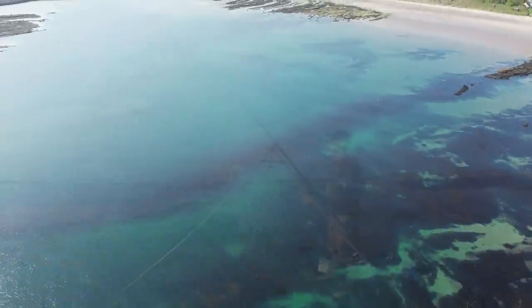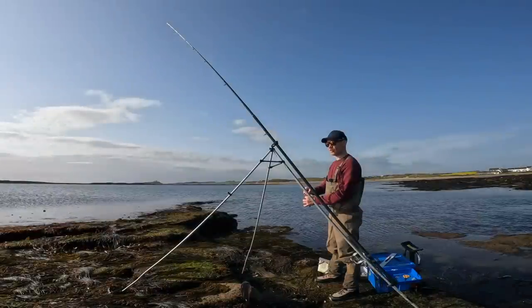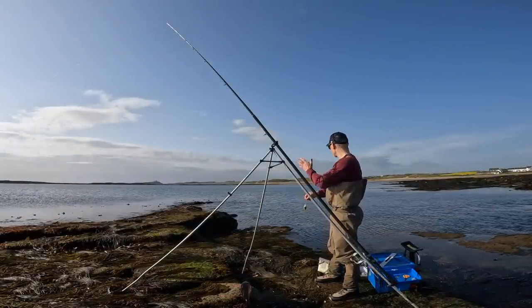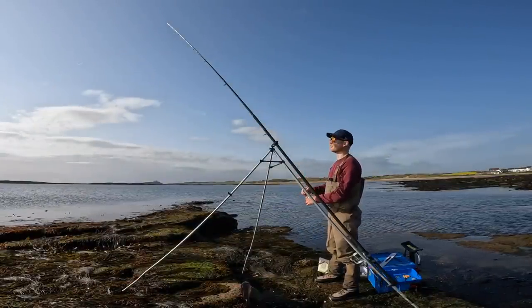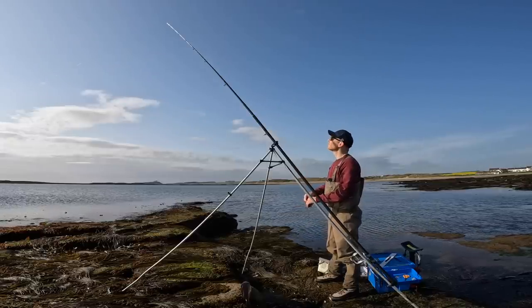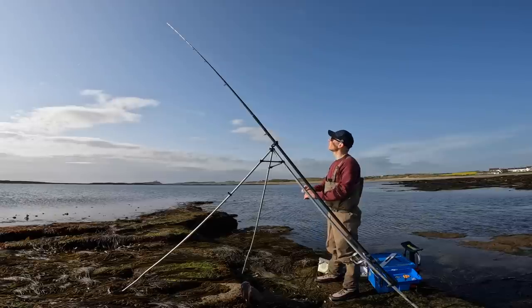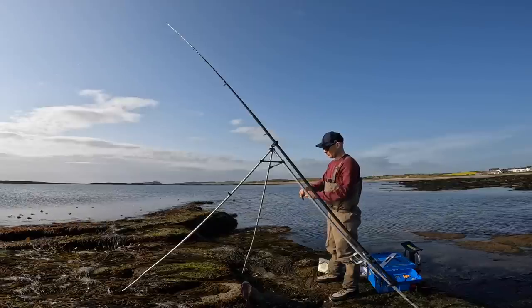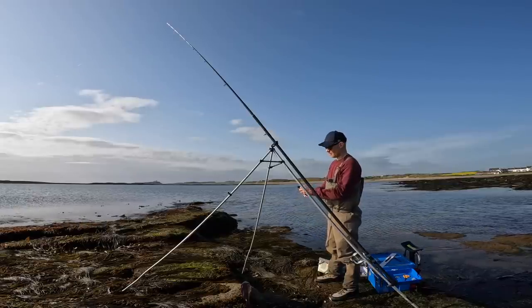So it always pays to not get caught up in wanting to blast it out to the horizon. Just dot your baits around, find the fish. Because if they're resident fish, they'll just mooch around, and it's just about finding them, and obviously putting decent size, good quality bait out so they can find your bait as well.